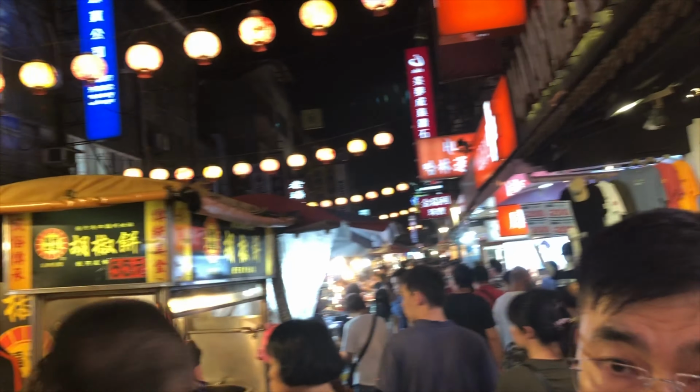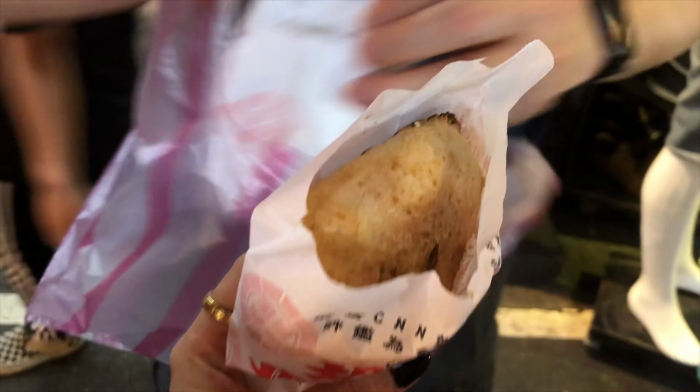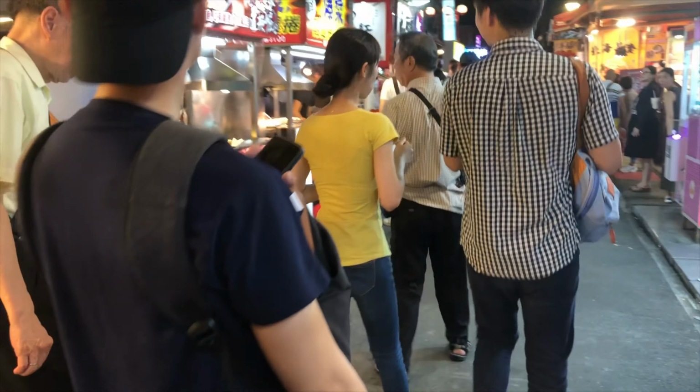Look at the queue! Pork buns! There was a huge queue for it, so dad queued and got us some pork buns. So we're going to try it soon. Lots of food stuffs here.